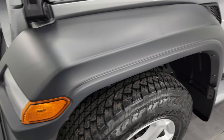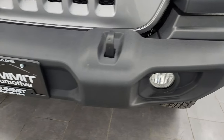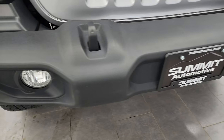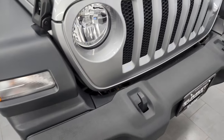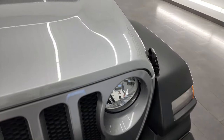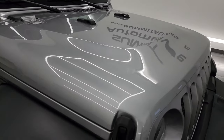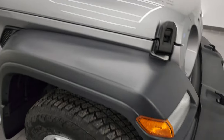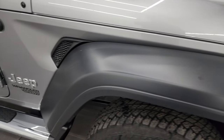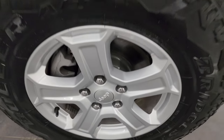Front fender's in great shape, no major dents or dings on there. You get the factory fog lights, no major dents or dings or scuffs on that front bumper. The grille is in nice shape, and the hood is in fantastic condition. I didn't see any major dents, dings, or corrosion on there. Passenger side front fender looks really good. Passenger side front wheel, no major scuffs or scrapes.